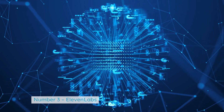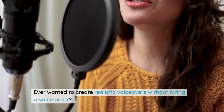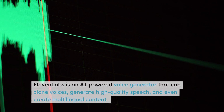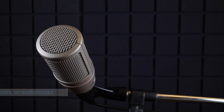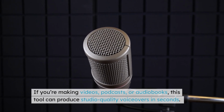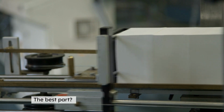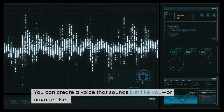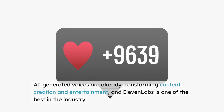Number 3. 11 Labs. Ever wanted to create realistic voiceovers without hiring a voice actor? 11 Labs is an AI-powered voice generator that can clone voices, generate high-quality speech, and even create multilingual content. If you're making videos, podcasts, or audiobooks, this tool can produce studio-quality voiceovers in seconds. The best part? You can create a voice that sounds just like you or anyone else. AI-generated voices are already transforming content creation and entertainment, and 11 Labs is one of the best in the industry.